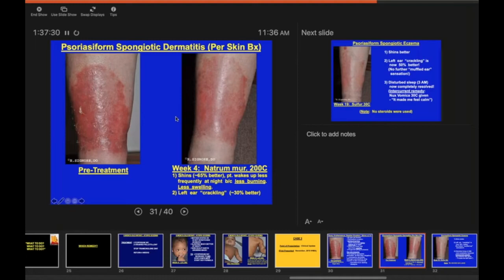She also said that aside from her rash, over the last few months when she first came in, she had been having this muffled sound in her left ear, kind of like she had an earplug in her ear, like she had water behind her eardrum and she couldn't hear. And she said it feels like a crackling. And it just so happens that her crackling got better with her Nat mur after a month, it was about 30% better. Why is this important?